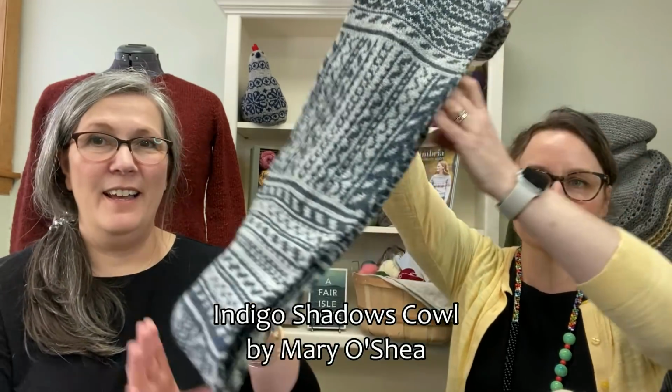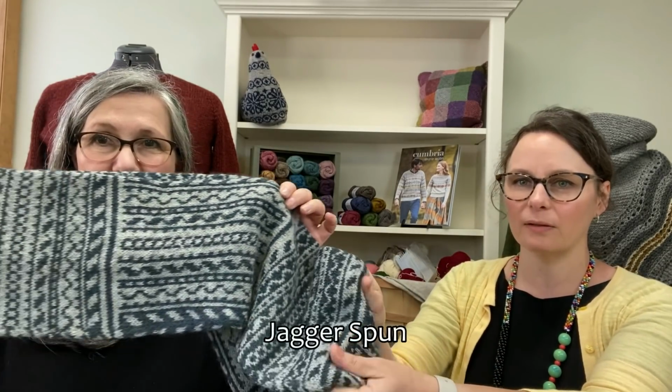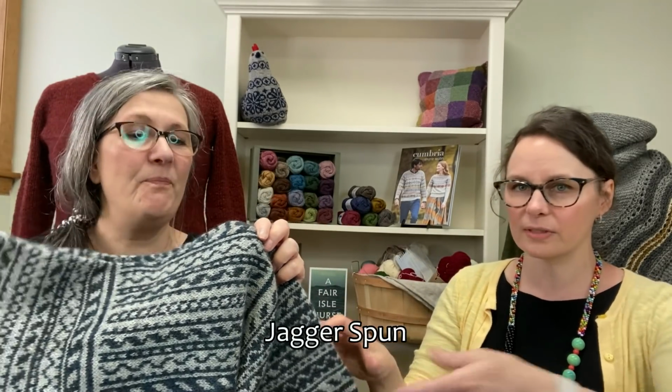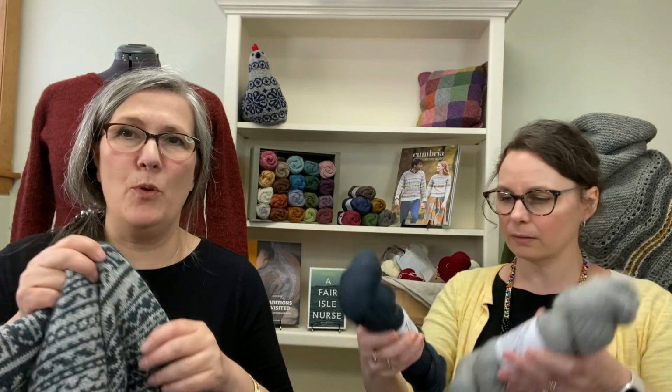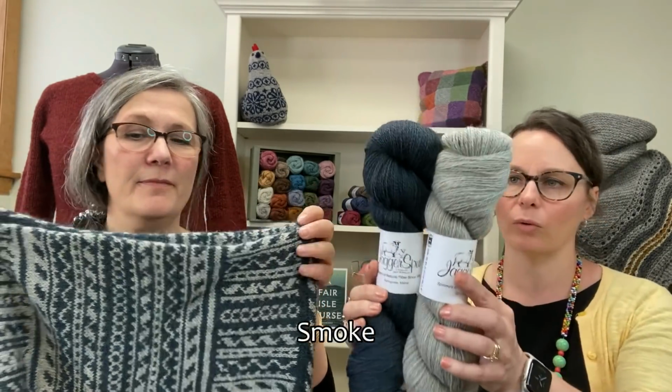Maggie, what do you have here? I have a new cowl by a designer and friend of the shop, Mary O'Shea. This is her Indigo Shadows cowl. She recently released it and she sent it to us so we could share it with you all. How amazing is this? She knit this using Jagger Spun. Gorgeous. It's made its rounds in the shop. Everybody's squishing it. It's squishable and smooth. She used Indigo and Smoke.